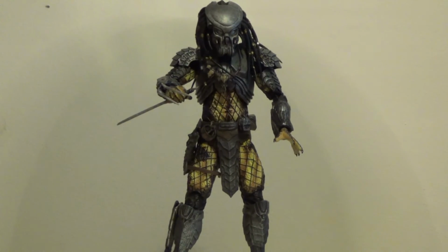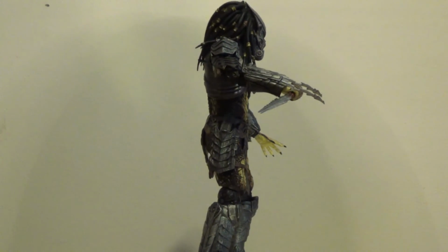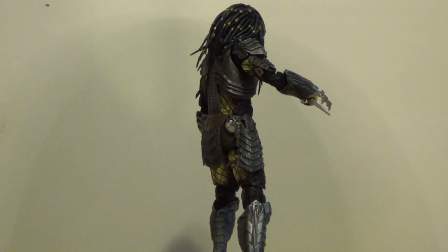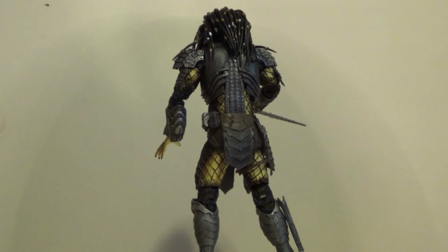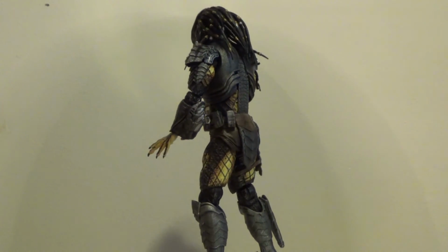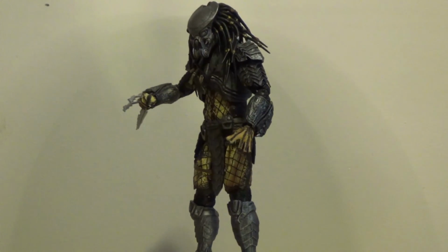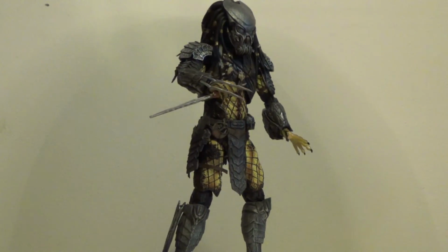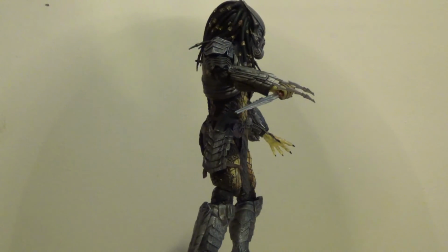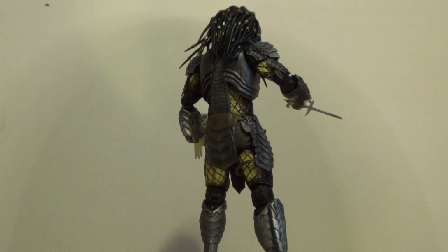At number 5 is the NECA Celtic Predator. What an awesome figure. His detail, the necklace, the armor, the shoes that you can't see but they're there, is all awesome. The articulation, amazing. The extras are, you get the sword, you get the really, really long claws, whatever they're called. The paint job is awesome.